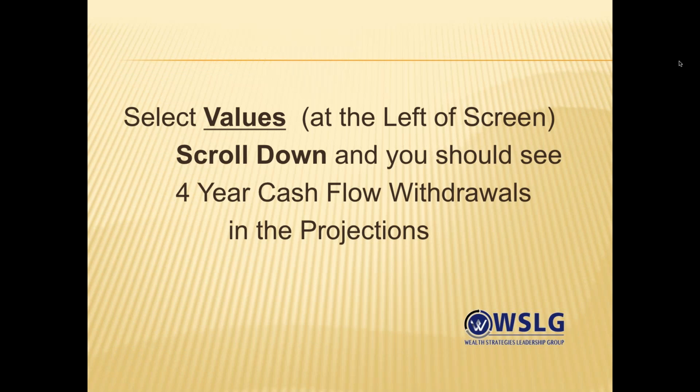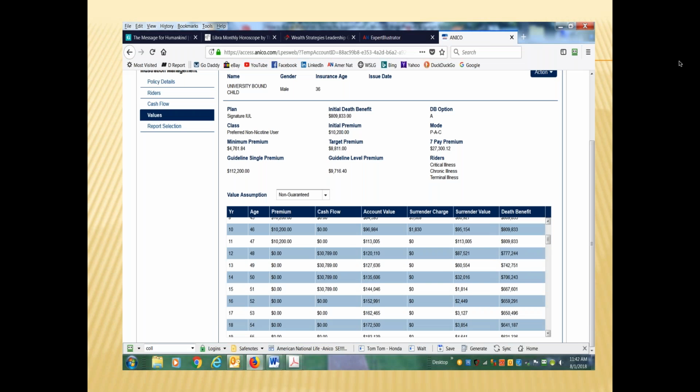So now we are going to go to select values at the left-hand side of the screen. And what that does, again, we're going back and forth between policy details and select values for the input of premium to figure out what is the best premium and the maximum amount of loans they're going to pull out for 4 years for the projections they have. So go to the next screen, and what we have there, as a screen print, you see there, in year 12, they're pulling out $30,789 for 4 years.